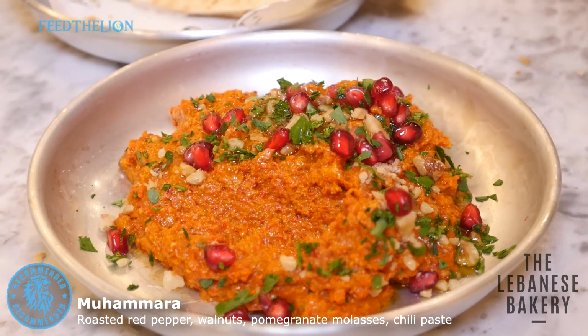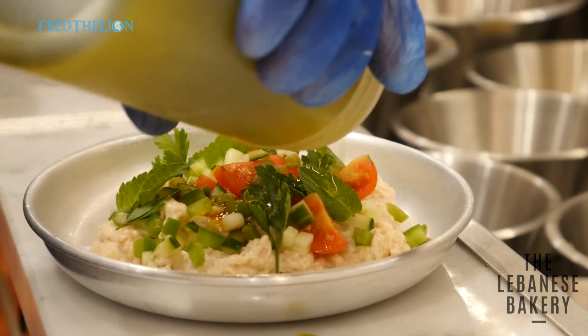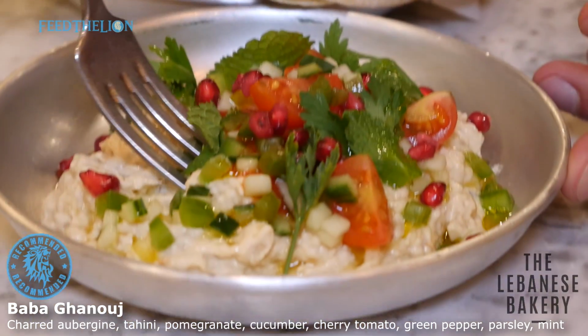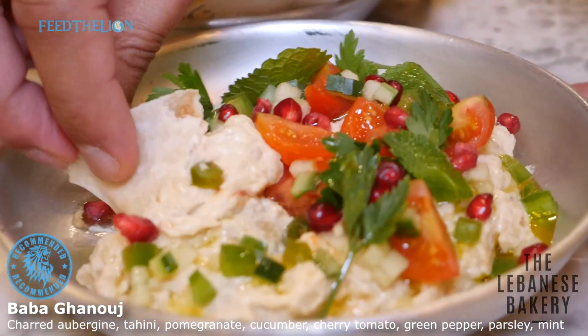My personal favorite is a baba ganoush. So you've got charred aubergine mixed with tahini and the pomegranate and the cucumber, and it's all set up with a lovely warm bread on the side, which we make fresh in the house.